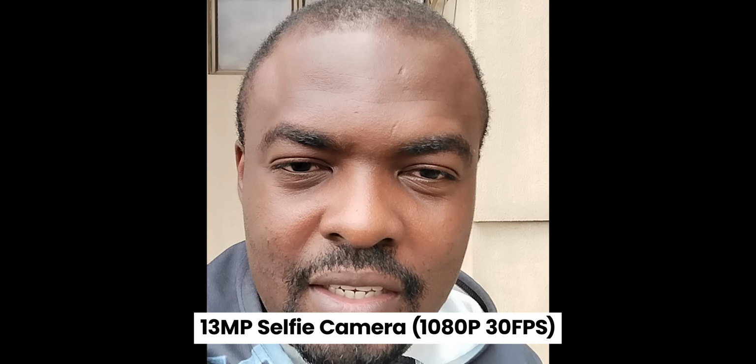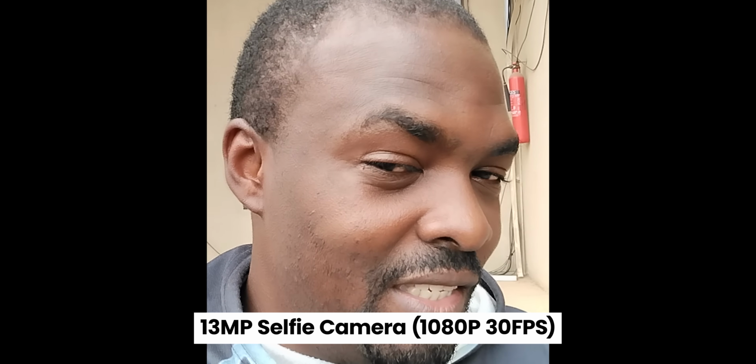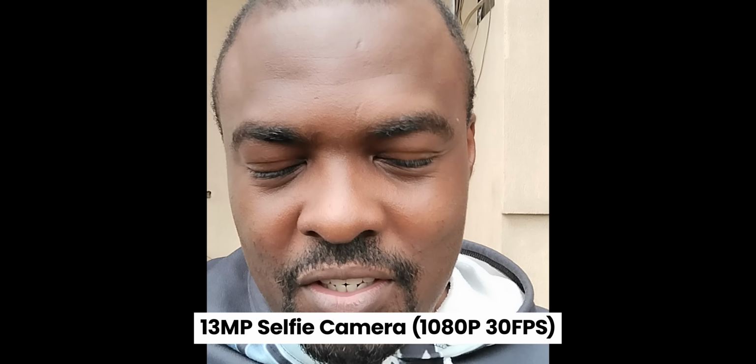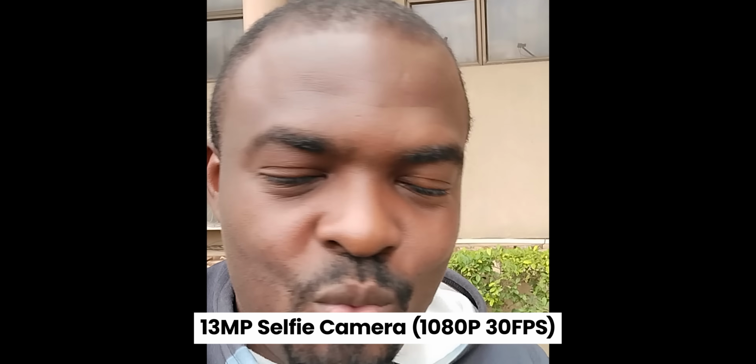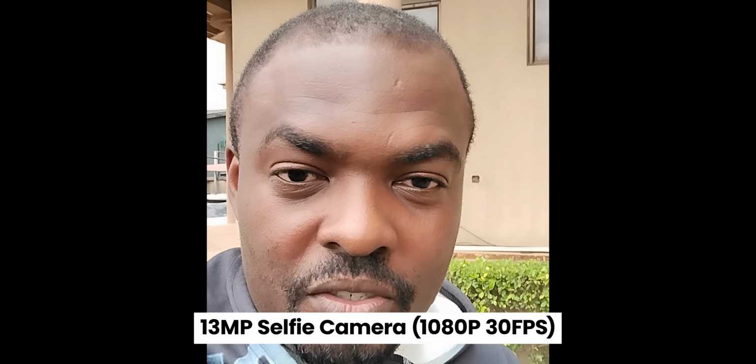Now, one thing I just realized is when recording, it's applying skin smoothing. My skin is not that smooth. But what do you guys think about it? It's a feature that ladies will like, definitely, but would men like it? I don't know. Let me know what you guys think about the skin smoothing in the comment section below.